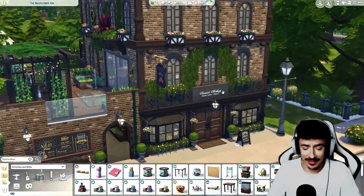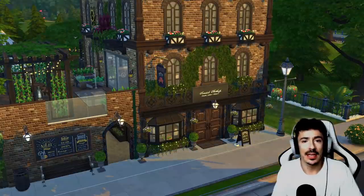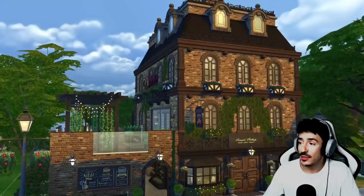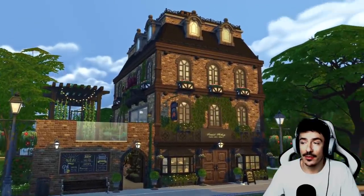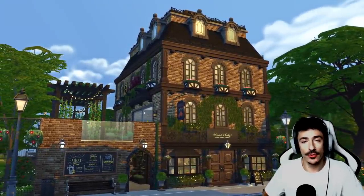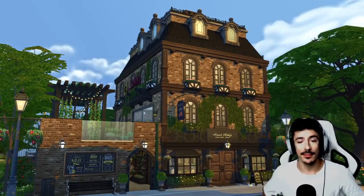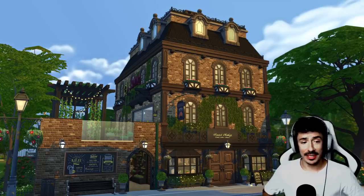Yes, it's done. I do prefer it in this light. I just think this light looks nice with the Mayflower in. So this is going to be up on the gallery. As always, my origin ID is DevonBumpkin, all one word. Make sure you've got the move objects on cheat before you place any of my builds down into your game. But yeah, this is really cute.